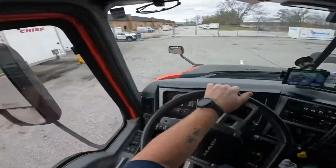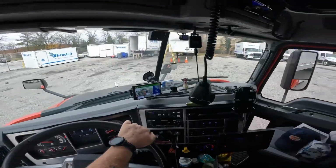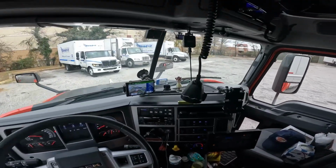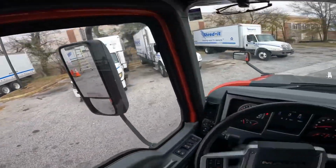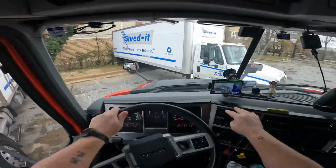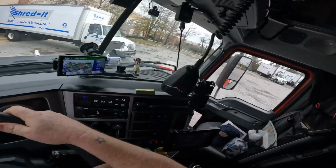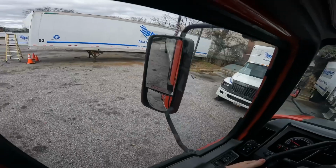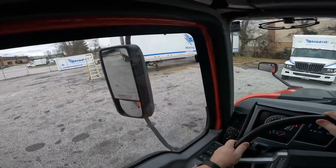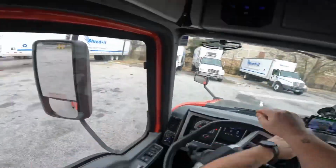So let's see if we can get this thing in here without hitting anything. Almost get it lined up in there and back straight up, but not quite. I think I can get it from there, maybe. Let's see. Nope. Well, almost had it. I might get it here. Let's see. Nope. I ain't gonna make it. Got to do that again.